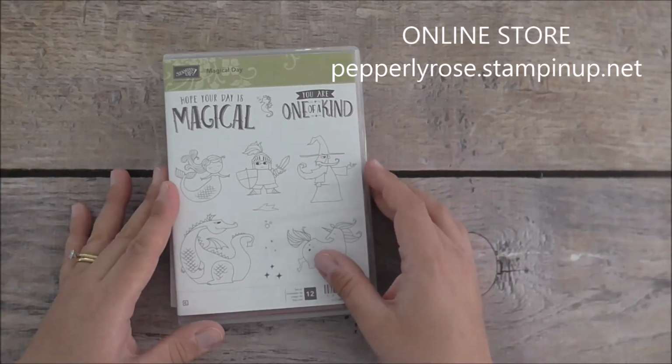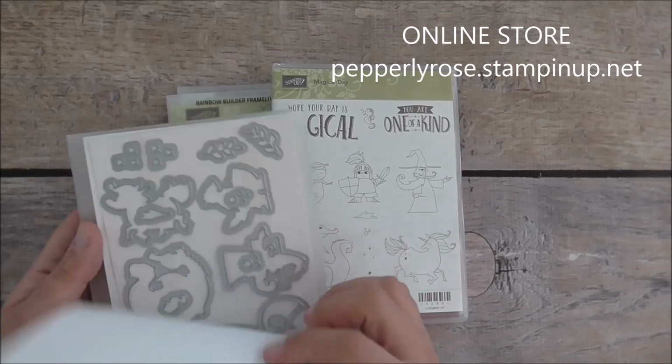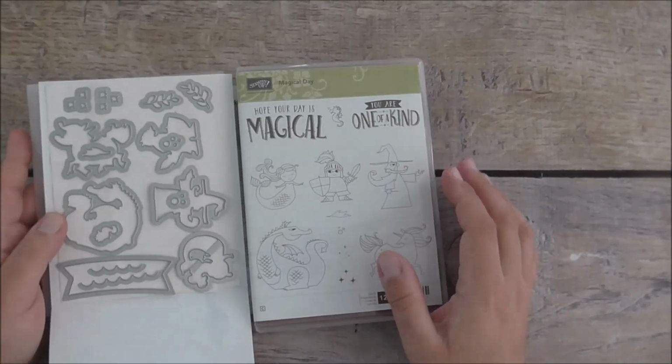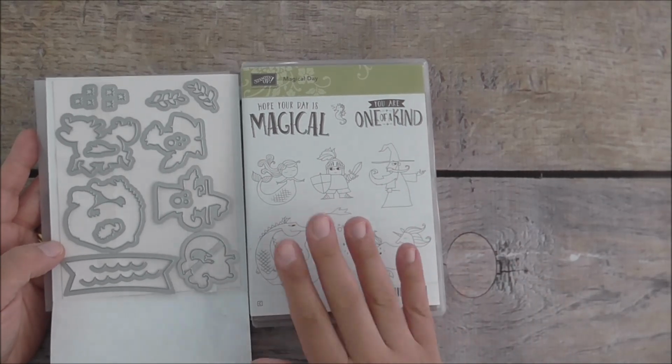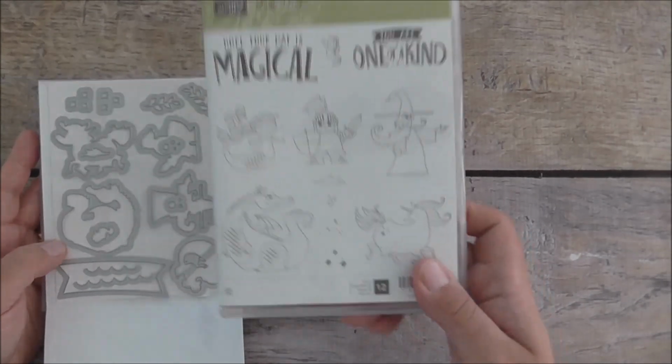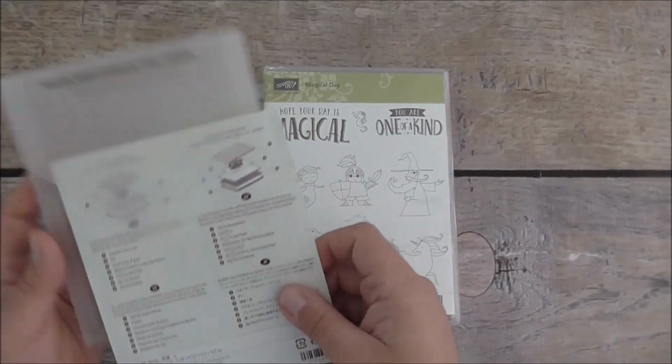So what I'll be featuring today is the Magical Day bundle. I just love this thing. I use it quite often, but today I'm going to make a popcorn box featuring this gorgeous bundle and of course the lovely unicorn.